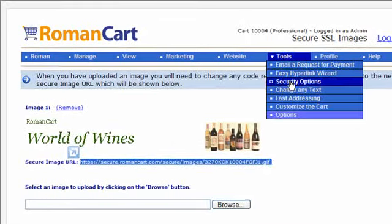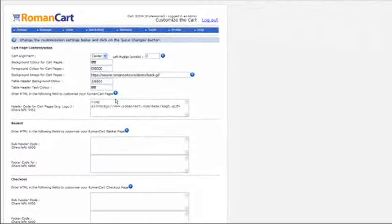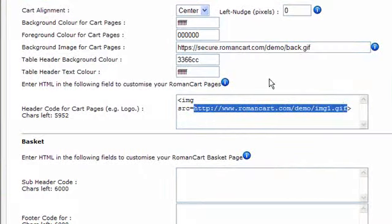And if I switch to the customization of this cart, here we are. If I just highlight the header, the code for the image, this is the header code for cart pages. This image is going to appear on all pages. It doesn't matter. An image that's stored on SSL web space can be displayed on a non-SSL web page. That's not a problem at all. It's just the other way around you want to worry about.